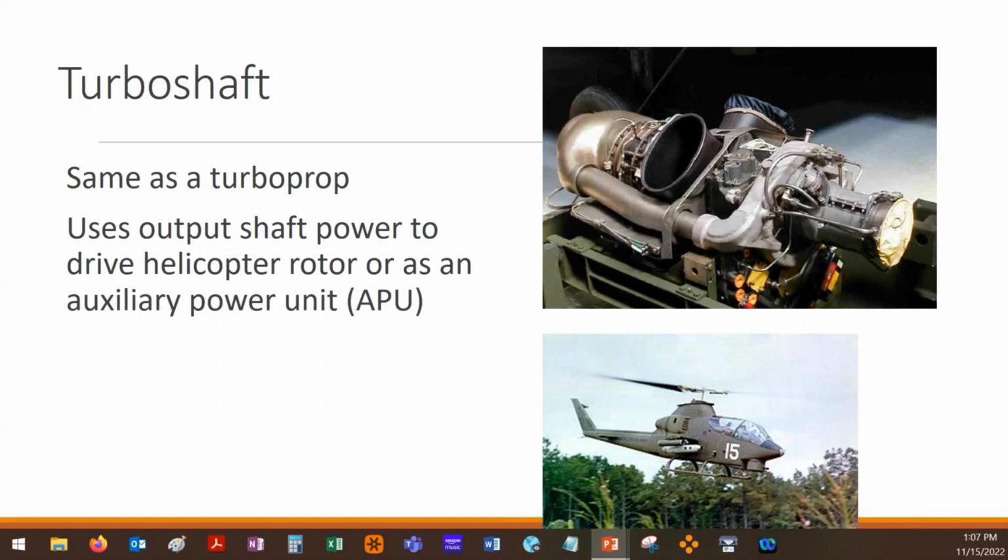These can also be used to drive things like generators and serve as an auxiliary power unit. In fact, this engine right here is an Allison 250. It's installed in helicopters. There's also derivatives of it that are used as APUs on larger aircraft. It was originally made by Allison. Now it's a Rolls-Royce, and they've changed the name of it, but it's the same basic core.